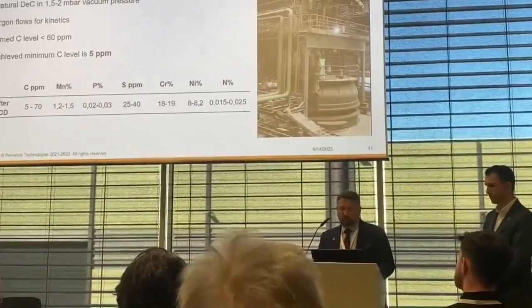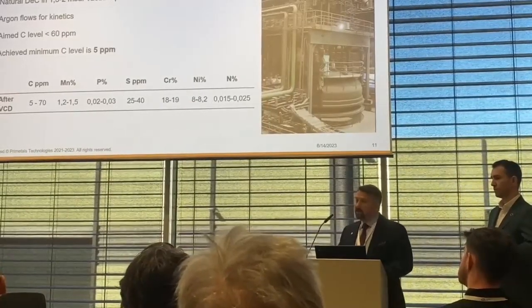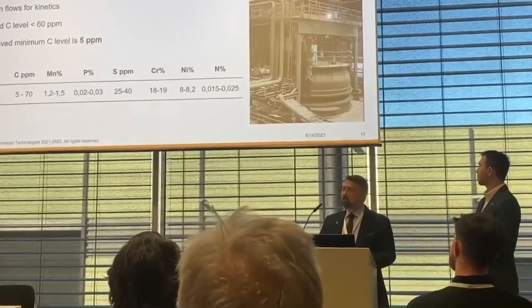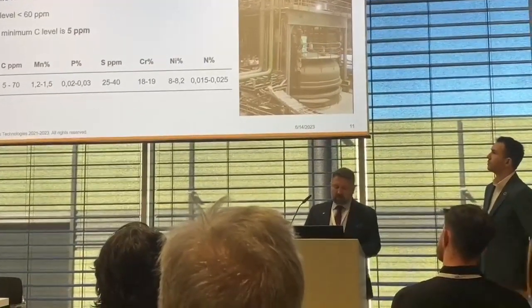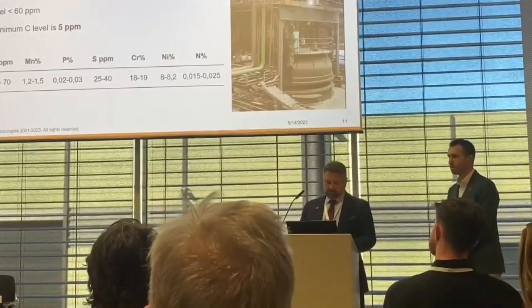After the oxygen blowing phase, the vacuum pressure goes down to below 2 millibar. At this point, natural decarbonization occurs with the reaction of free carbon and dissolved oxygen. It is called the vacuum carbon deoxidation, VCD, phase. The carbon aim after the VCD phase is below 60 ppm.